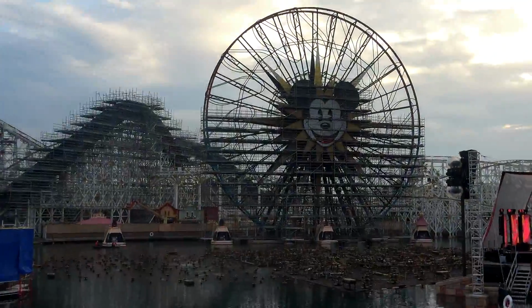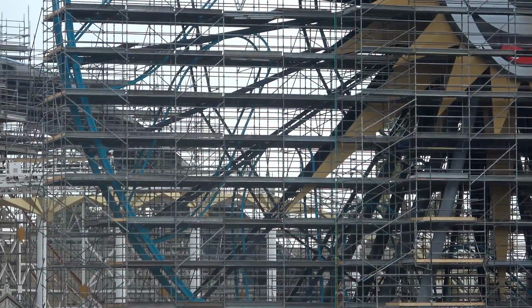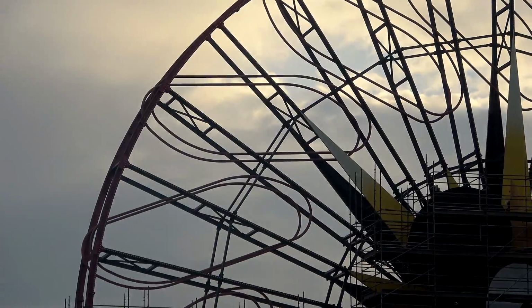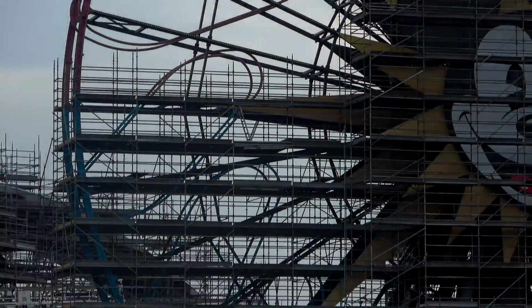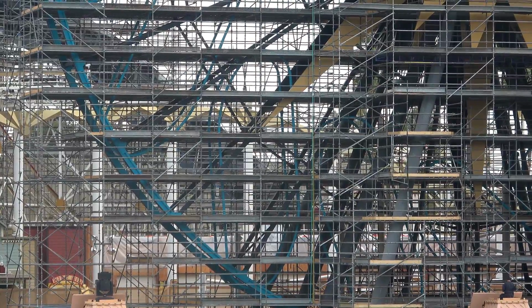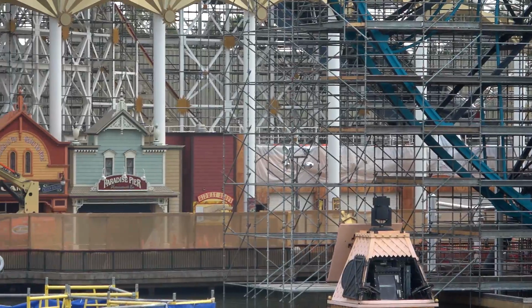We'll head over to Pixar Pier, where for the first time we're seeing something happening on Mickey's Fun Wheel. That's blue. That's red. And that's blue. So they're painting the wheel. Ha! Fascinating.